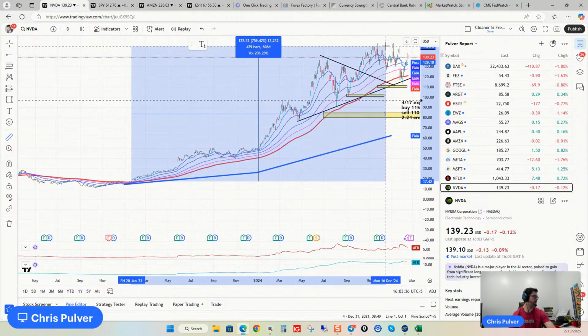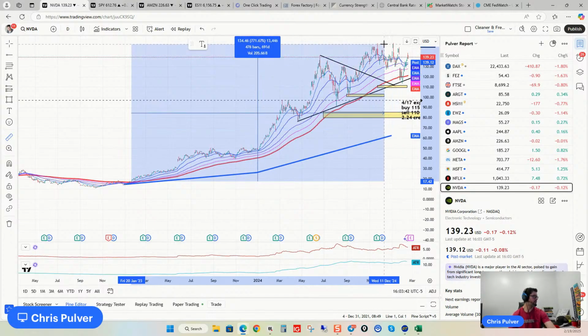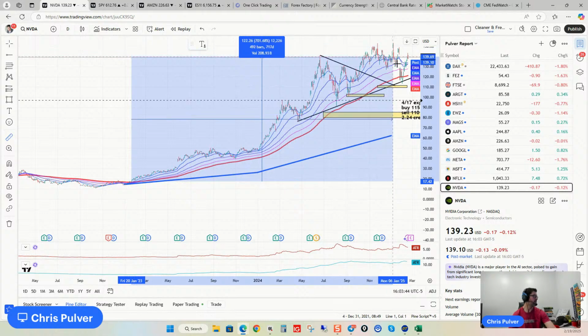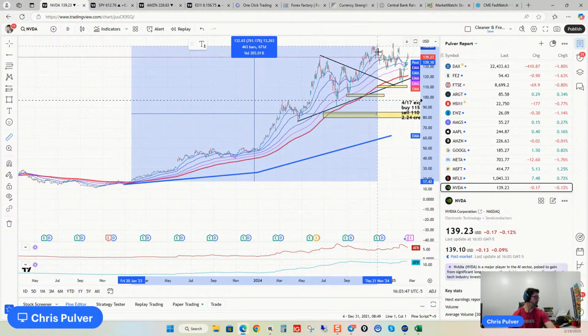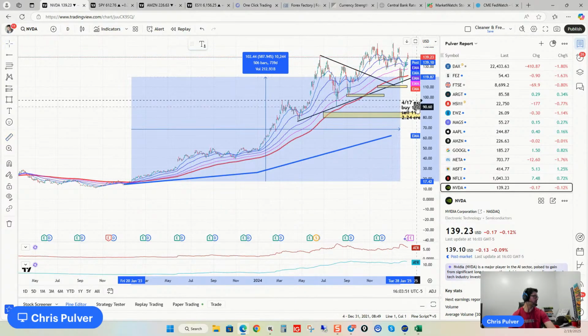You can see how choppy that 140 to 150 level was. And in fact, I ended up being correct, where I said we're probably going to hit the 200 moving average before we make any substantial higher highs. And we did. It obviously took some time. We had some chop here, but that bar count finally hit around 500 bars.